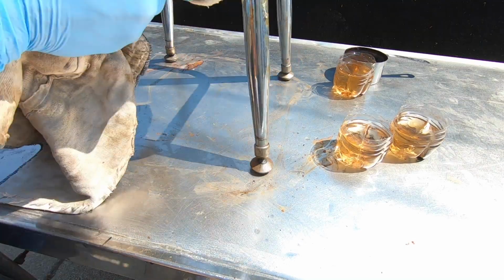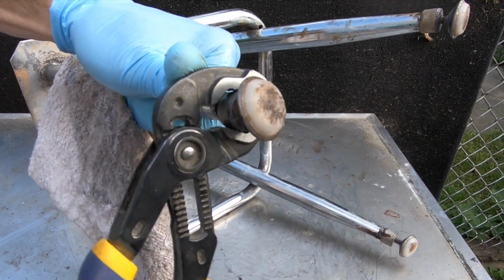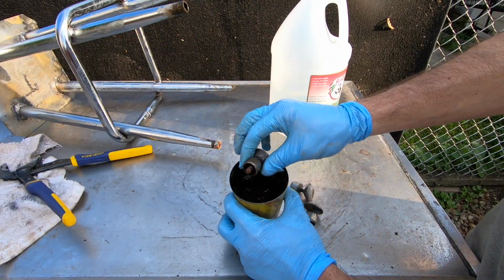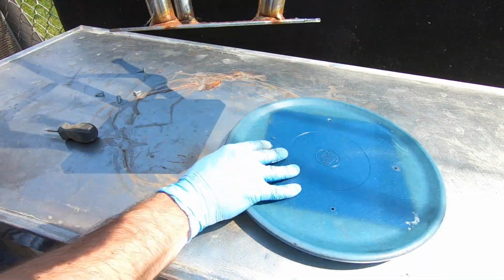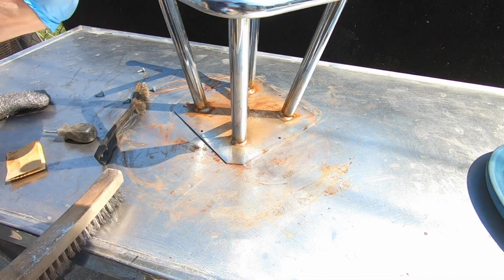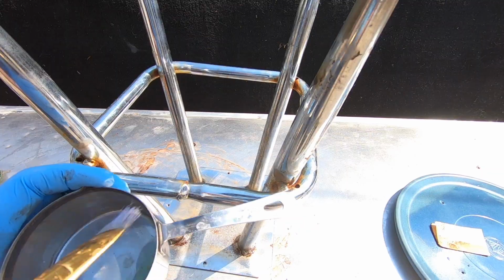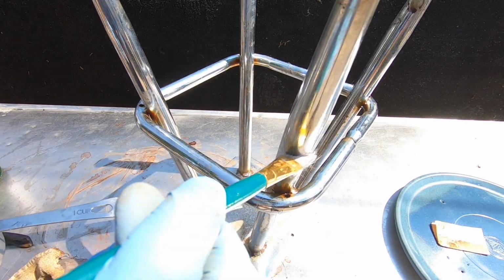After soaking in vinegar overnight, the 4 feet came out great, but then I noticed that the threaded part wasn't working. So I removed them completely and back into the vinegar for another overnight bath. After removing some of the rust with sandpaper and a wire brush, I treat it using OSPHO. If you don't know what that is, come back after this video and click on the info button at the top right hand corner of the screen.